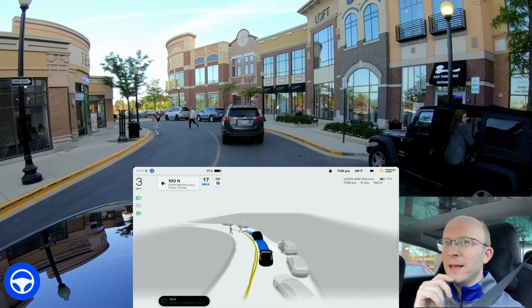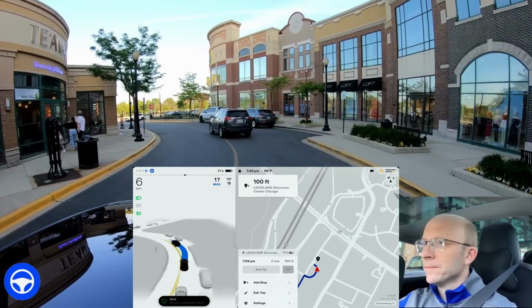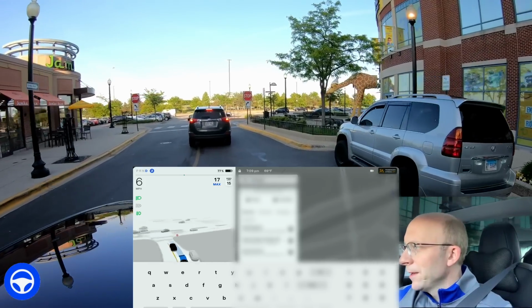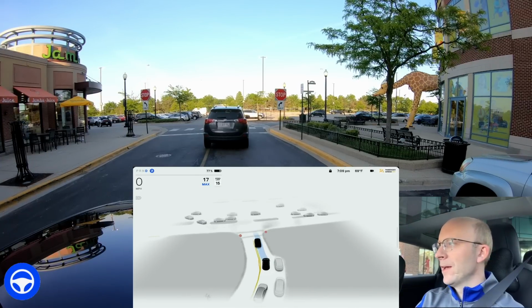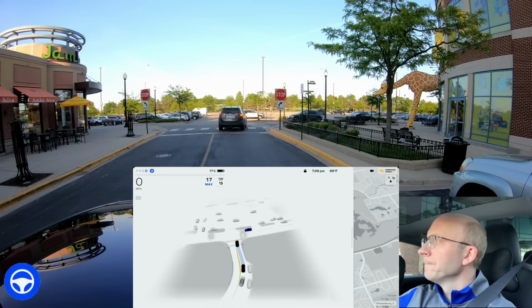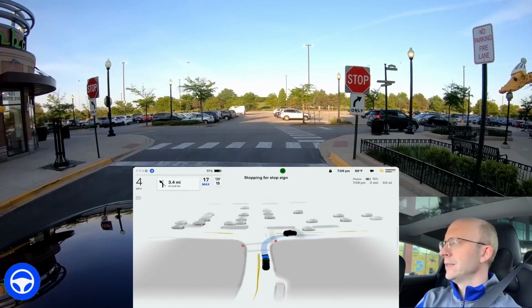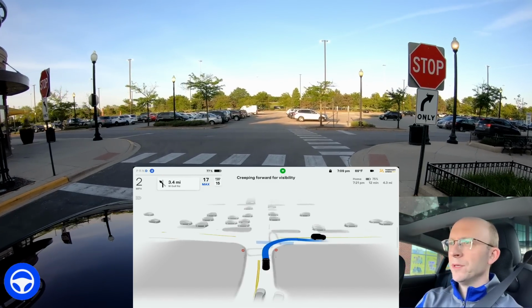Navigate on autopilot ending. Alright, so let's put in our next destination here. Add stop. Not bad. Not bad at all. I'm going to dial in my home. And we're going to have it continue on. Okay, just waiting. Okay, great. I didn't have to do anything. There is somebody right behind us. Stopping for stop sign. Creeping forward for visibility.